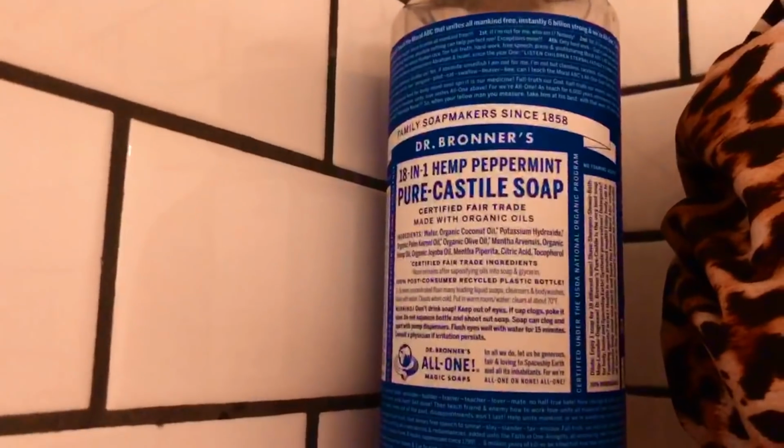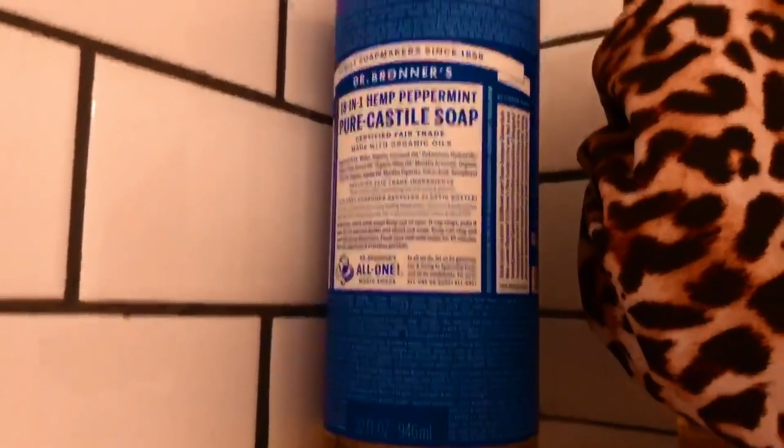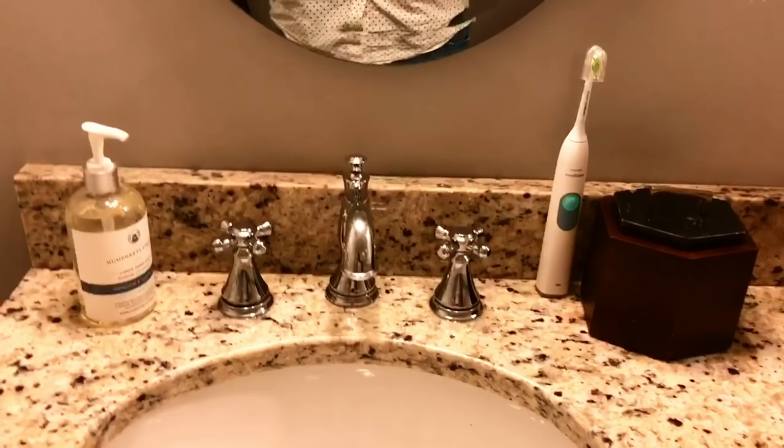Okay, so you're asking what I do exactly for my face and skincare. I take a shower in the morning where I use this Dr. Bronner's minty soap stuff, and so yeah, that basically does it for me. I wash that with some hot water on my face. This is my side of the sink. This is all my stuff that I use. That for my hands, that for my teeth, and then here's my wife's. So, there's that.